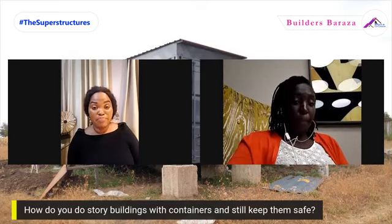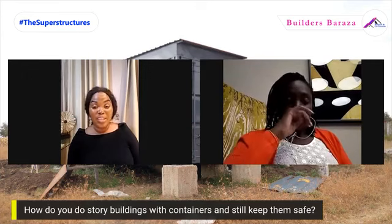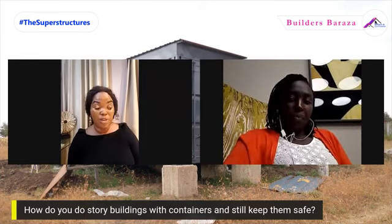sometimes 5. It is like building a floating house. So it actually requires proper excavation at the corners.